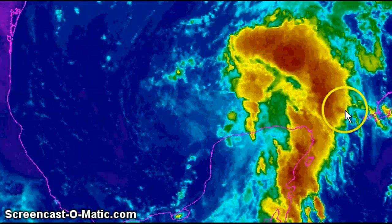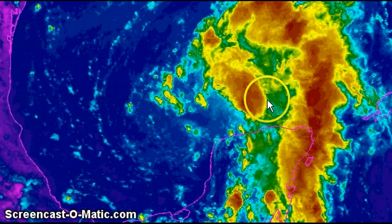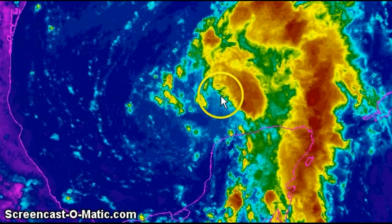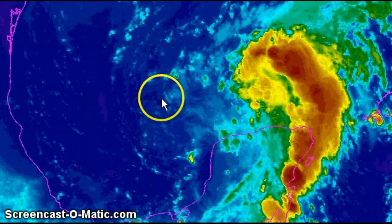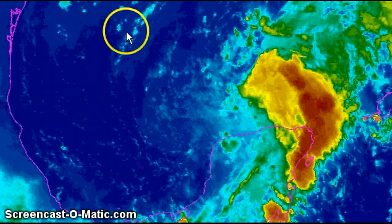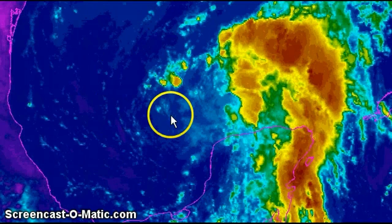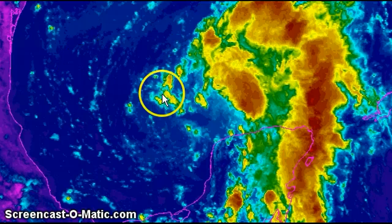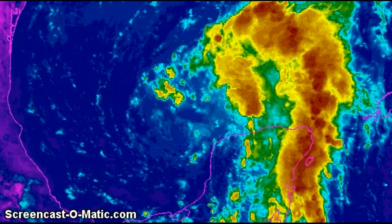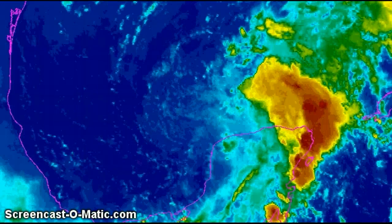The convection, as you can see, is here on the east side of the storm, while the center is more in here. So there's definitely some issues right now with all the convection being displaced on the eastern side of the storm, and with no convection on the western side. Until we can get convection on the western side, that will preclude tropical cyclone formation.